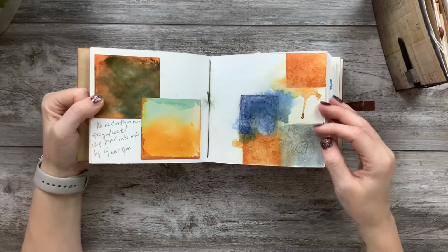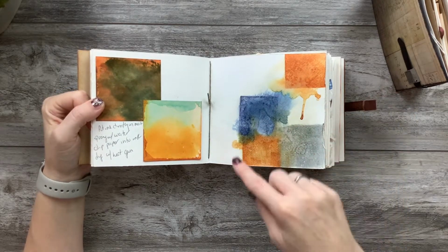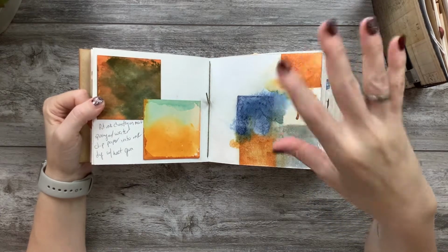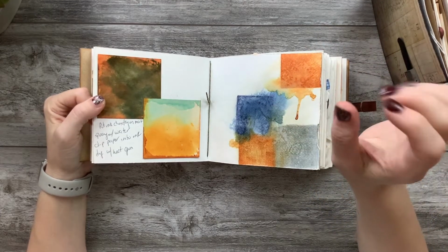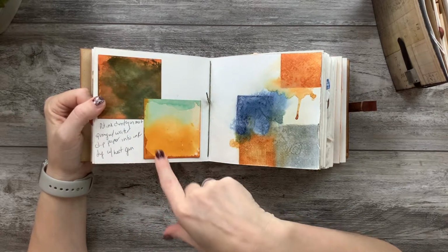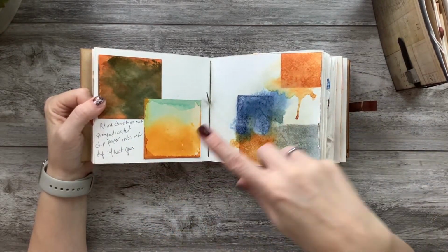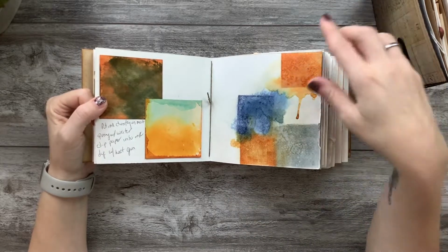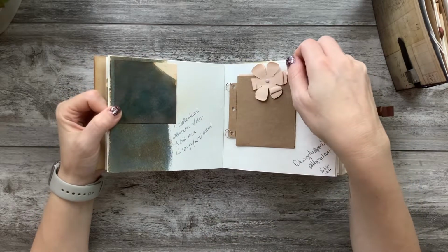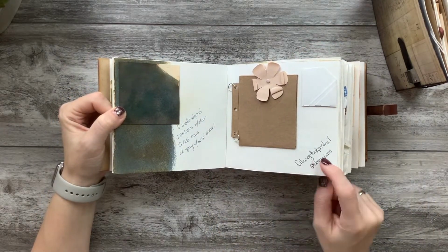Oh, what different distress inks did, because oxides didn't exist back then. Actually, distress inks were like brand new. Woo! Back then. But it's like putting ink directly on it, spraying with water, dipping the paper into ink. This is what you get, the general gist on that. And then I have ones that were like, this was a page from Following the Paper Trail.